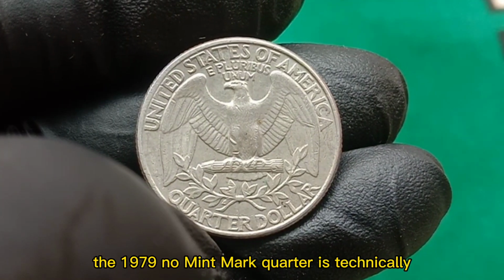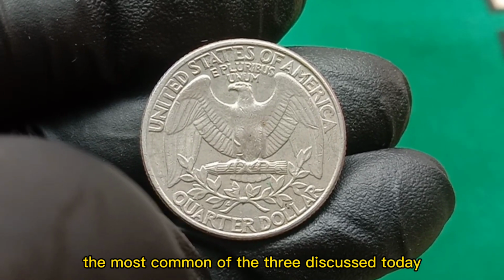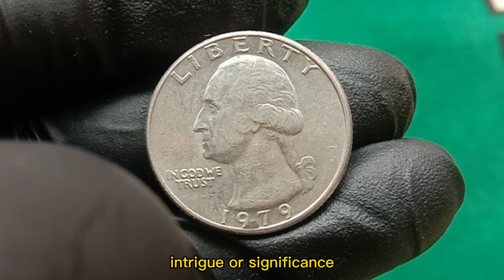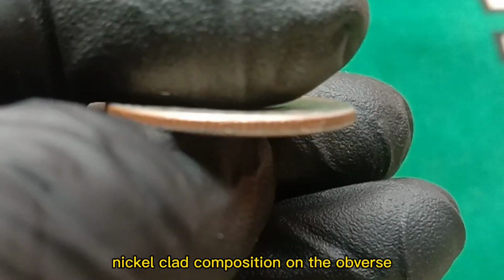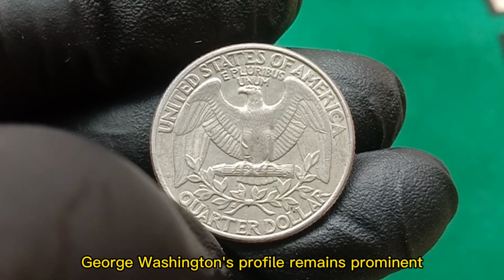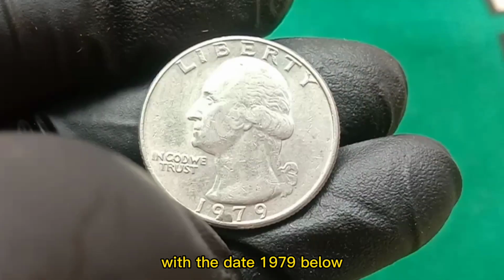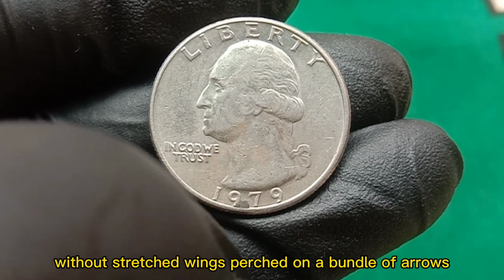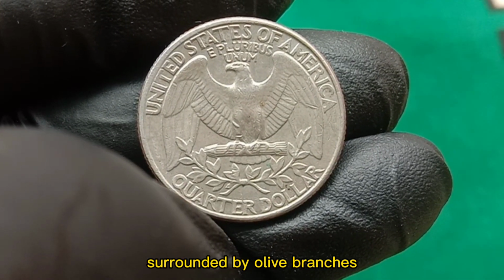This quarter marks the start of a subtle but growing trend in collector interest toward modern issues. The 1979 no mint mark quarter is technically the most common of the three discussed today, but that doesn't mean it's without value, intrigue, or significance. The coin features the standard copper-nickel clad composition. On the obverse, George Washington's profile remains prominent, flanked by the words Liberty and In God We Trust, with the date 1979 below. The reverse features the familiar eagle motif with outstretched wings, perched on a bundle of arrows, surrounded by olive branches.